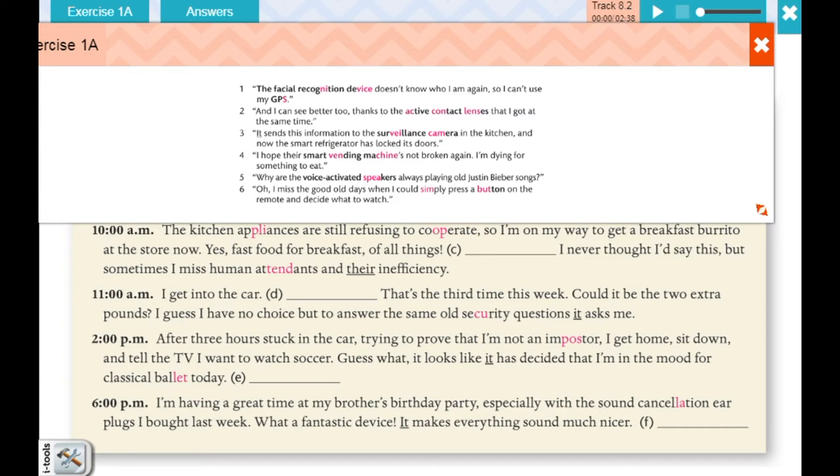he wanted to relax, he wanted to watch soccer. The TV has decided that he's in the mood for classical ballet to relax, you see? So he says for letter E, number 6, that he misses the good old days when he could simply press the button on the remote control and decide what to watch. Now, the TV decides what he needs to watch to relax. All right? The last one here at 6 p.m., let's listen to it.